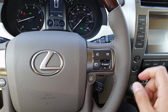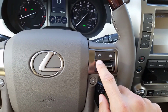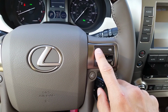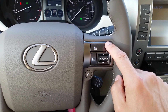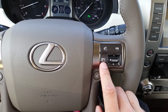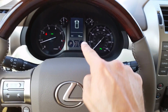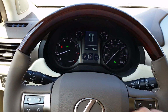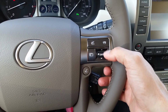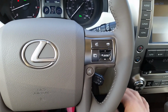And then on the right side of the steering wheel is your Bluetooth. So that's where you would pick a phone up, call up, or go to place a phone call. That's where you hang up. And then you have a little screen here or a button here that looks like multiple screens, and that's going to change the information that is displayed on the screen between the tachometer and the speedometer. And then this is going to allow you to make selections within the screens between the tach and the speedometer.